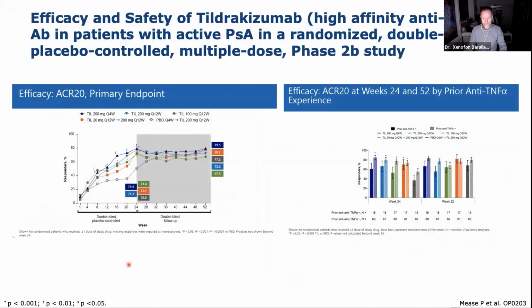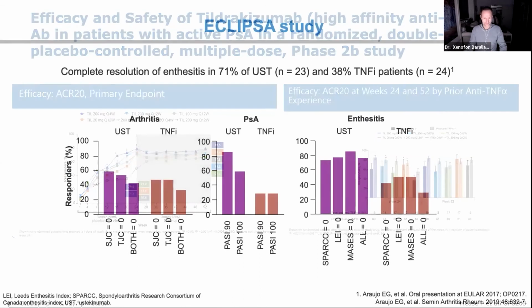IL-23 inhibition, this is shown here. I know it's a little bit small, especially if you look at the smaller monitor. Nevertheless, what this data tell us is that patients with psoriatic arthritis for ACR20 also respond excellently to IL-23 inhibition. And this obviously may not be related to the pre-treatment with a biologic, with a TNF blocker. So patients with pre-treatment and those without pre-treatment reported similarly well.